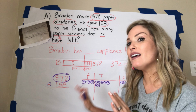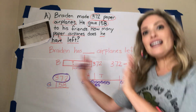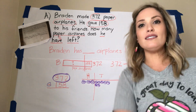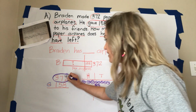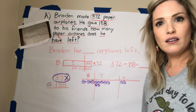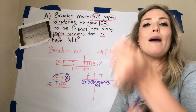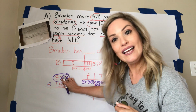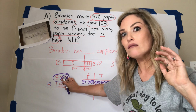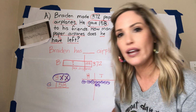Decompose for 10 ones, not 10 tens. Decompose for 10 ones. Decompose for 10 ones. Okay, so I've set that ones. If I decompose for 10 ones, where am I gonna go to get 10 ones? Who do I make that exchange with? I decompose a 10, okay? Because why? 1 ten equals 10 ones. You're just making an exchange there.